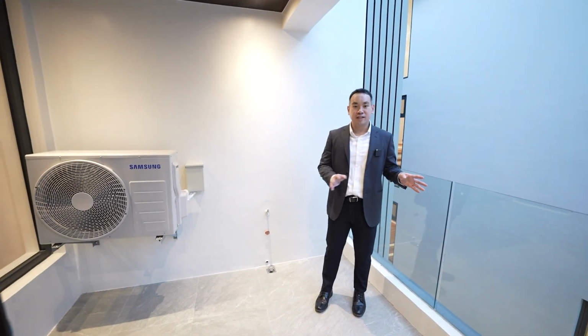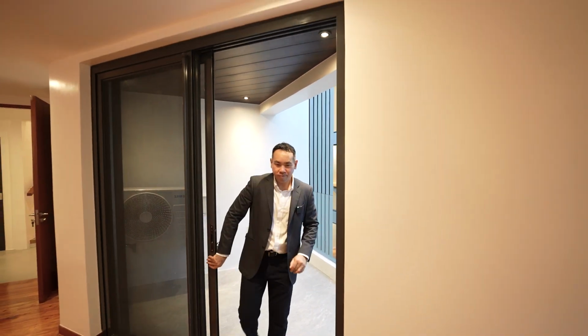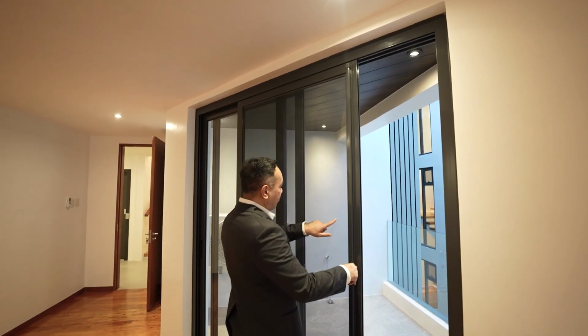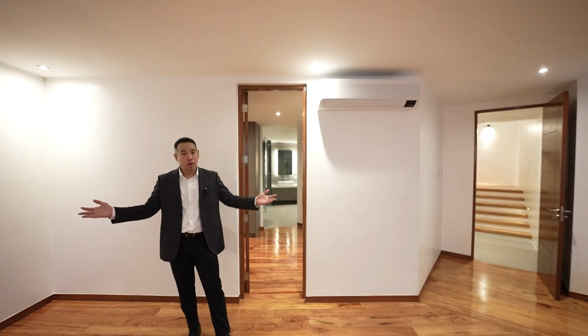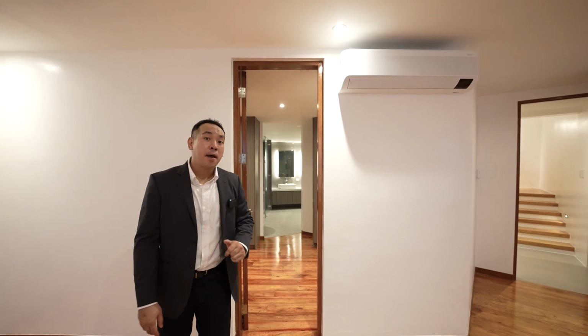This is just an additional space where you can relax beside your primary bedroom. And once again, you have the screen. And now from your master bedroom, let's take a look at your walk-in closet space and bathroom.